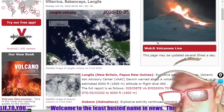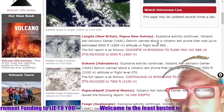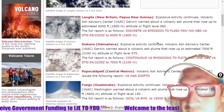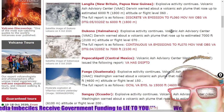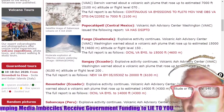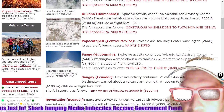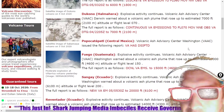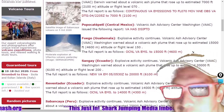Let's look at volcanodiscovery.com as we see some new volcanoes on the list. Langila exploding, producing a 6,000-foot ash plume. It wasn't there yesterday. Today it is. Tokono also exploding. Flight level 7,000 feet there. Flight level 070, a 7,000-foot ash plume. Popocatépetl down there in central Mexico, a place where I totally want to go check out that volcano, has dissipated.